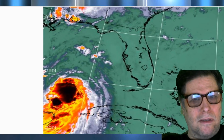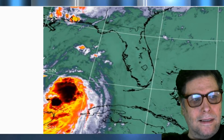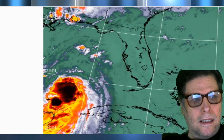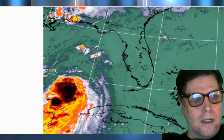Whenever you see it on the radar like this, really black looking like that, that means the storm is rapidly intensifying. And it's in the Gulf of Mexico right now, and it's feeding, and there's an awful lot to feed on in the Gulf of Mexico. Very warm waters this time of year. So I'm reporting on this storm because I think this is going to be a bad one.